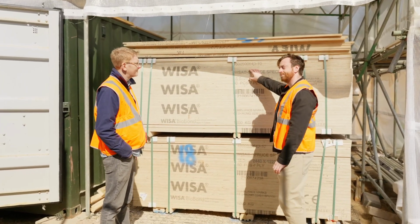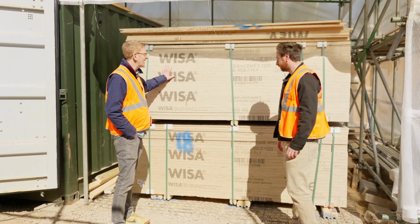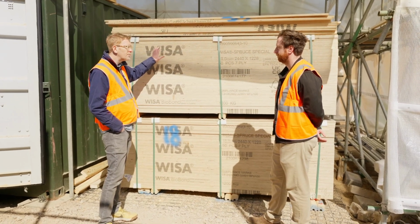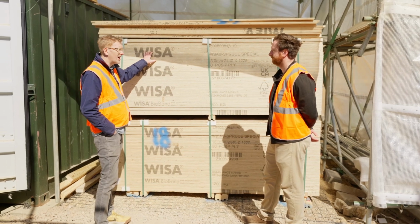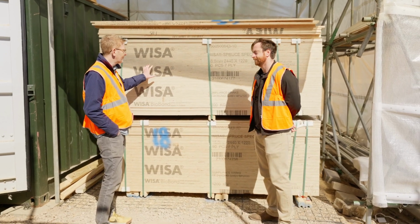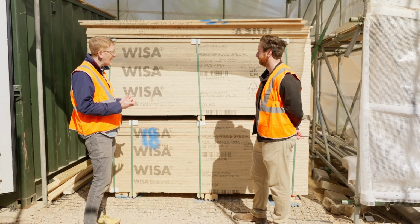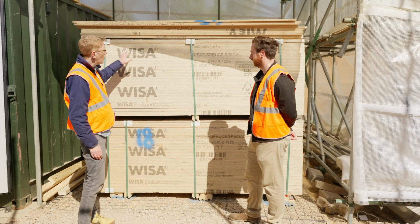Where do we get it from? Is it sustainable? All that kind of stuff. So we use 18mm engineered spruce plywood. It's super strong, super sustainable, grown in Finland, where it grows to a higher strength grade than you can use in the UK. So it's structural, Euro-coded, and it's a beautiful product to work with. It cuts easily, it dries out well if it gets wet. It's just a really, really good product to work with.